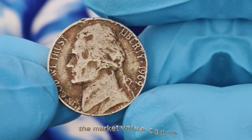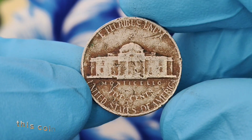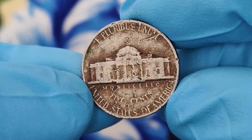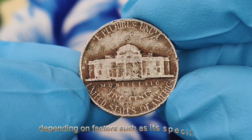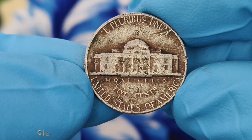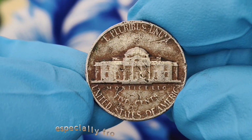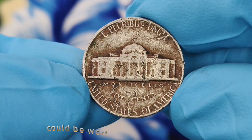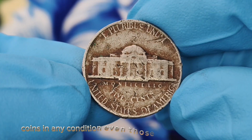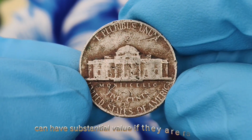The market value can vary, but even in a dirty condition with a red color shade, this coin could easily be worth anywhere from to $30,000 or more, depending on factors such as its specific toning, rarity, and the current demand for silver coins. Cleaned or well-preserved versions of the 1969 nickel, especially from the San Francisco Mint, could be worth even more. But let's be clear, coins in any condition, even those with dirt or color tones, can have substantial value if they are rare enough.